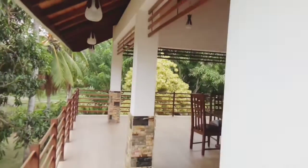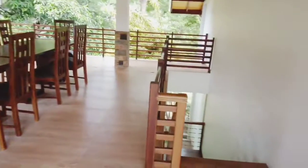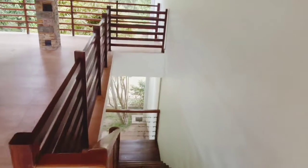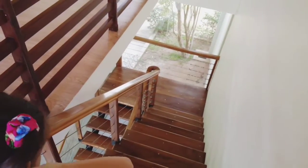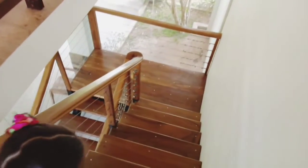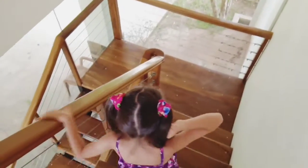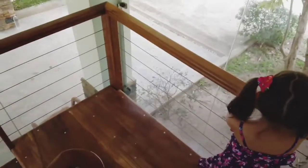So we're going to go downstairs. This is the dining area. Come on, let's go there. You can order or you can eat here. You can order downstairs and come up here. But you can only walk slowly, slowly step on the whole round. So let's just go down.